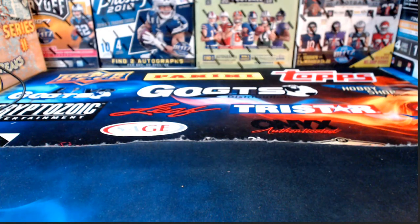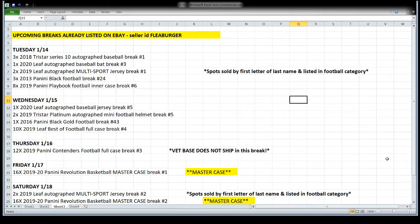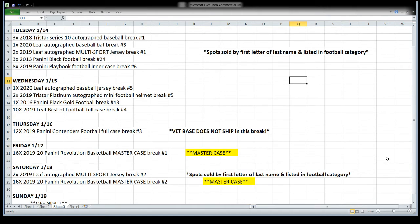And just in case anybody still is interested, I will also put up what is coming up in the days ahead. We've looked at everything else on the spreadsheet already, but I will throw this up there one final time if you missed it and you're interested. So tomorrow night is a lot of memorabilia and some cards as well. 3 autographed baseballs, an autographed bat, a couple of multi-sport jerseys that are autographed, 3 boxes of 2013 Black football, an inner case of 19 Playbook football.